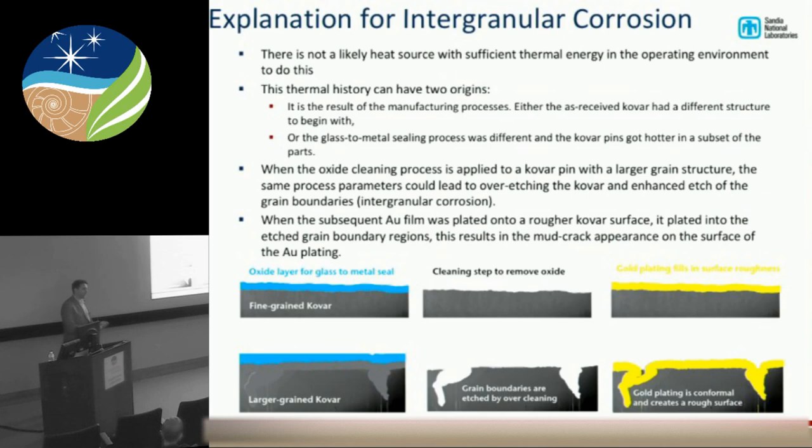So the first step in making a glass to metal hermetic seal is to oxidize the surface of the Kovar, because that oxidized layer is going to make a good bond with that glass. So we do that, we make the glass to metal seal, then we have to clean off the oxide on the parts we want to plate with gold. So when we clean off that oxide layer, we now have two different grain structures, right? So if we have a normal part where the glass to metal seal went good, we have another part where the glass to metal seal got screwed up and something had to be done for a longer period of time.